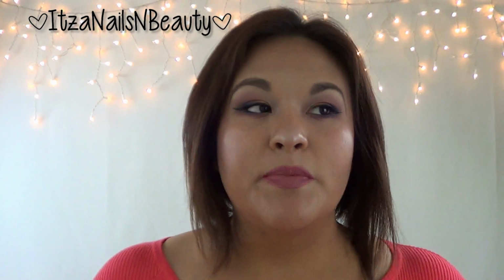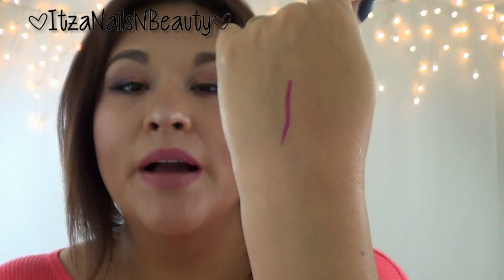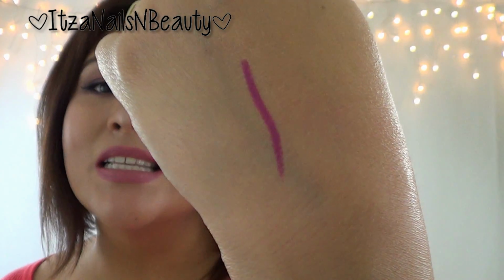Sticks, or the lippy pencils, sorry. These are fantastic. These have become one of my favorites. They are extremely creamy. I mean, just look at that. Look at how easy they glide on. By the way, this is Grind. They glide on perfectly, and the pigmentation on these is phenomenal.